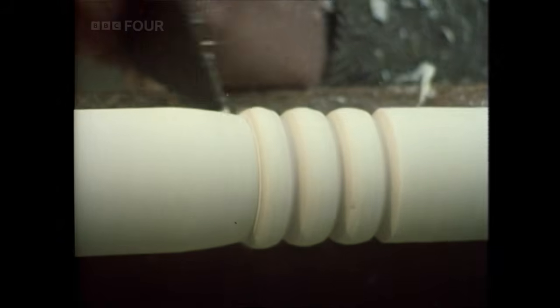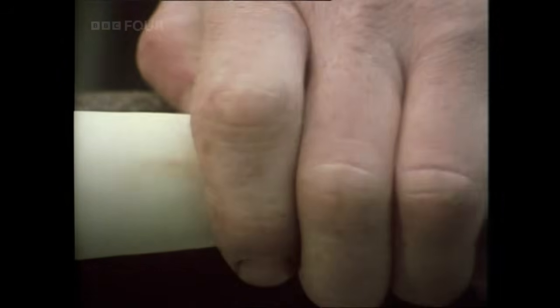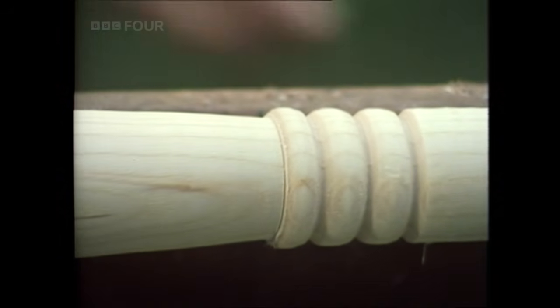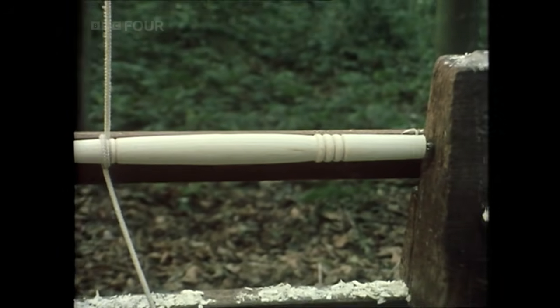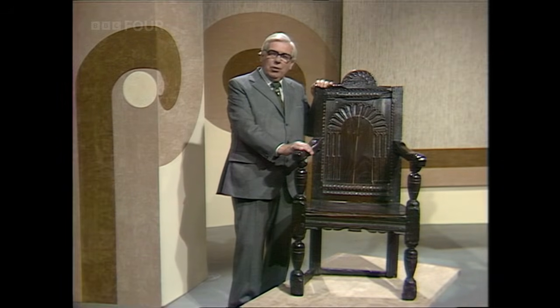When you see how efficient it is in the hands of an expert, it's perhaps not so surprising that such an apparently crude arrangement as the pole lathe stood the test of time so well. It was extremely portable, could produce turned items of high quality, and in the right hands its productivity could be quite staggering. 400 or 500 chair legs like this could be made in a week by a skilled turner. Quite remarkable that, isn't it? So simple and yet so very clever.